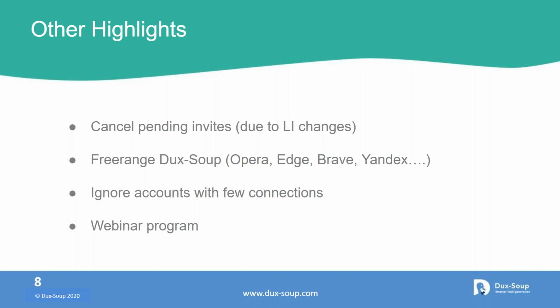Back in January, we launched free-range Dux-Soup, where we have support for browsers including Yandex, Brave, Opera, and Edge. We have the ability to ignore accounts with fewer connections, and that's available to all users through the Actions tab of your Dux-Soup options.